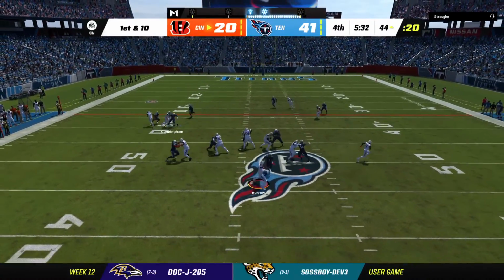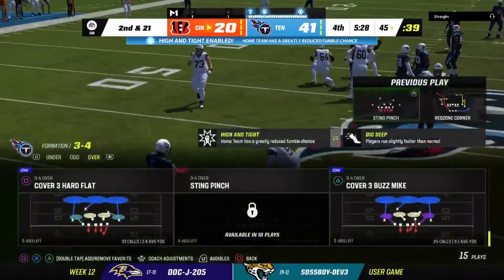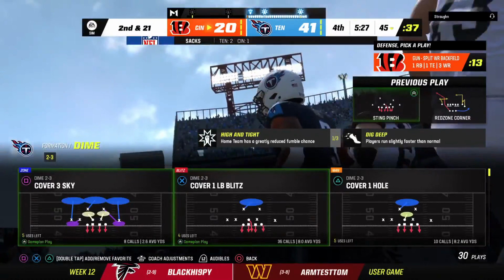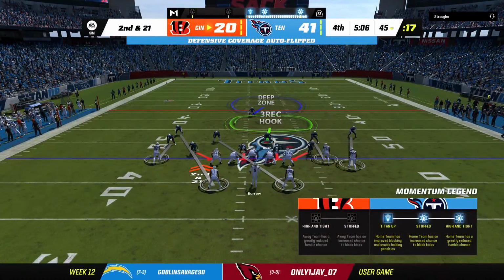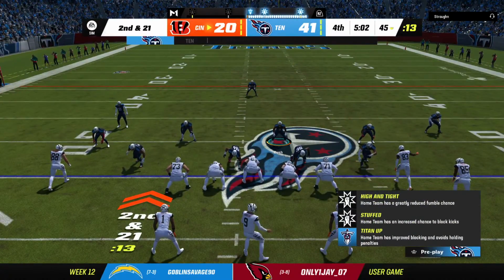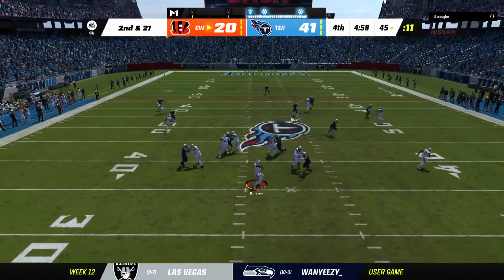Back to throw here. And the Titan defense steps up here, and down he goes. Devin Bush charging hard from that linebacker spot, and he drops him for a loss of 11. To try again after the sack.